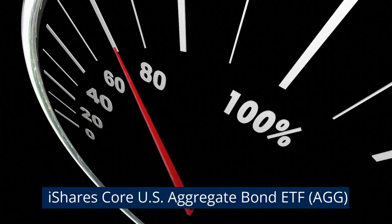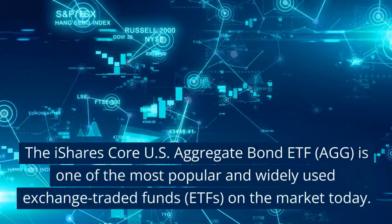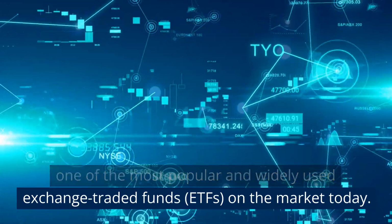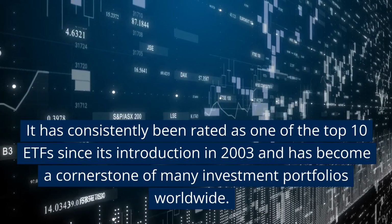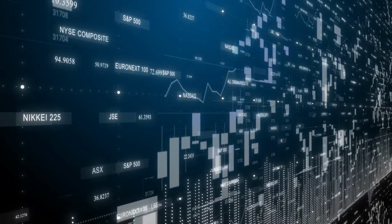iShares Core US Aggregate Bond ETF, AGG. The iShares Core US Aggregate Bond ETF, AGG, is one of the most popular and widely used exchange-traded funds, ETFs, on the market today. It has consistently been rated as one of the top 10 ETFs since its introduction in 2003 and has become a cornerstone of many investment portfolios worldwide.